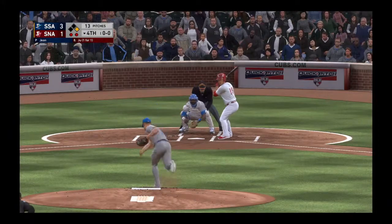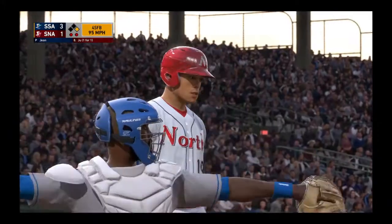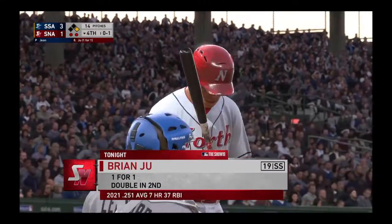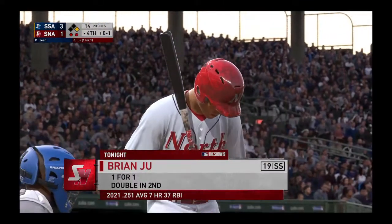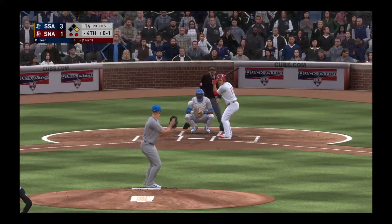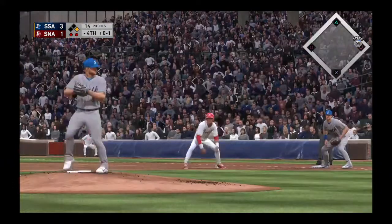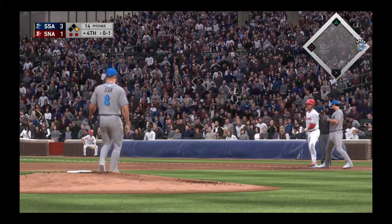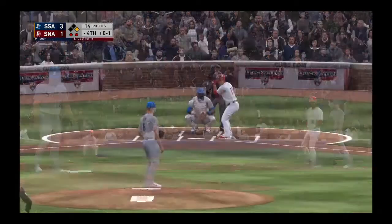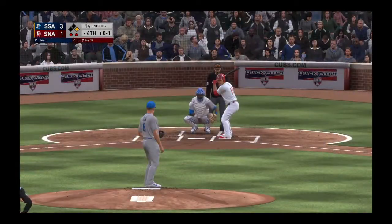Stepping in now, Brian Jean, as he will take strike one on the fastball here. No balls and a strike. It was a double for him in his first turn at the plate. Before the 0-1, he'll check on first, and he's back in standing. 3-1 is our score here in inning number 4.